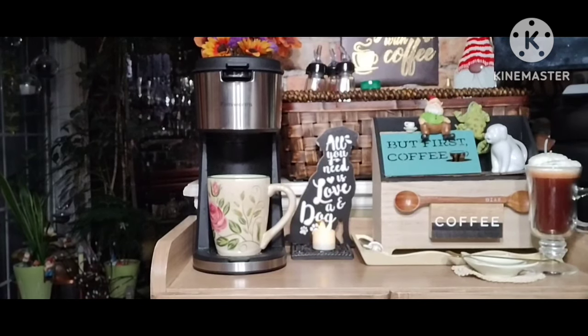So yesterday was a nice day. I actually got quite a bit accomplished. I went to Vitamix with my daughter. She got a new Vitamix, phenomenal price. Over $500 machine for just a little bit over $200.